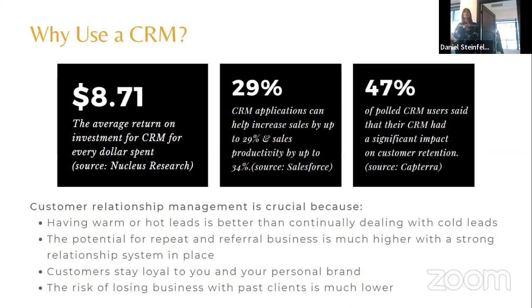The average return on investment for CRM for every dollar spent is $8.71. That was a stat a couple of years ago, but it's probably similar now. So obviously the return on investment is great. CRM applications can increase sales by up to 29% and sales productivity by up to 34%. Obviously it's about retaining your current database and building your business, but it's also about making you more productive.